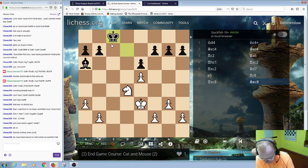Why is white better? The flexibility of the knight is one huge factor. The d6 square is what Benko's talking about right here. He has the ability to someday get to d6, and that'll be a huge factor. And my central space advantage and superior king also combine to make black's life very unpleasant.